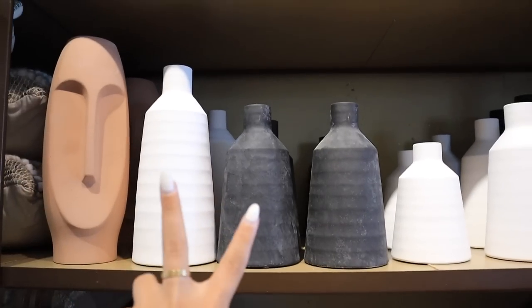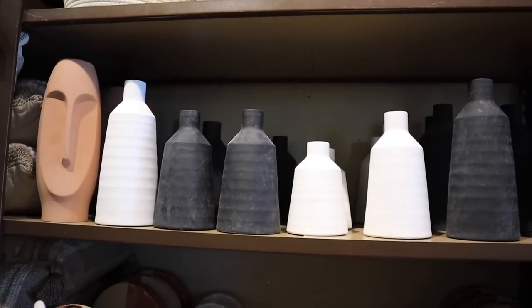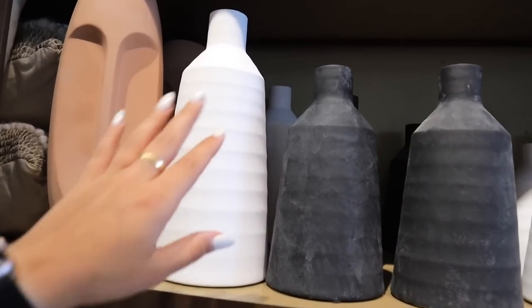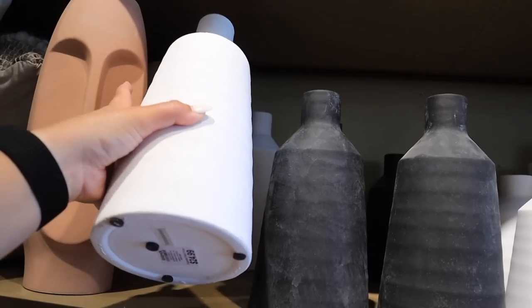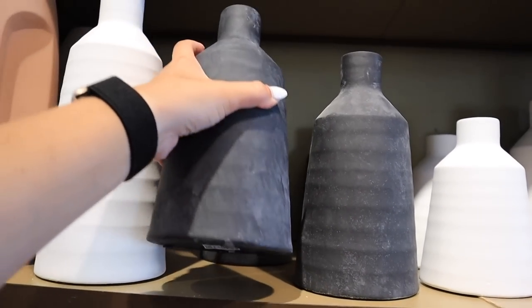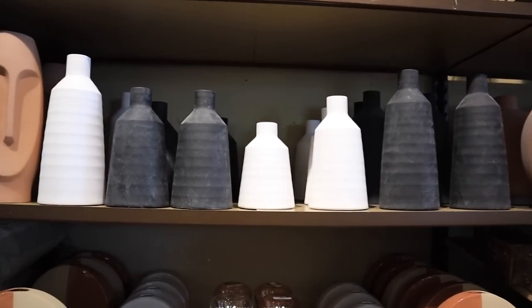Then moving on to these really pretty vases right here. It comes in two sizes like you see here, and they both come in black and white, both the different sizes. It actually is smooth to the touch. It looks like it would be a lot more rough. It's not perfectly smooth and shiny, but definitely smooth and sanded to the touch. The bigger one is $24.99, and then the smaller one is $19.99. And again, they both come in black and white, all the different sizes.